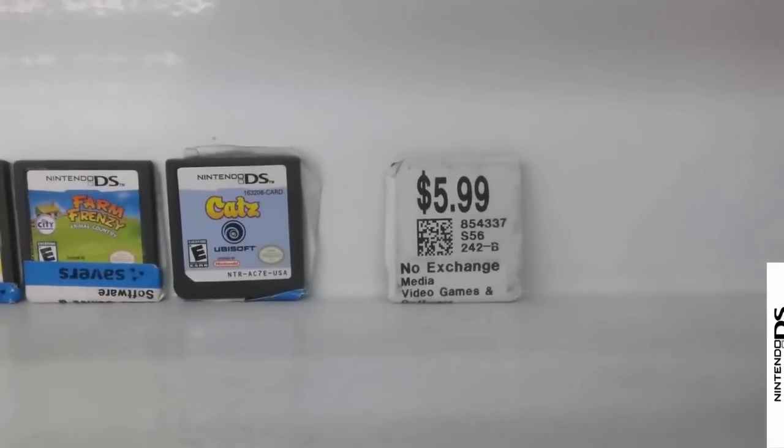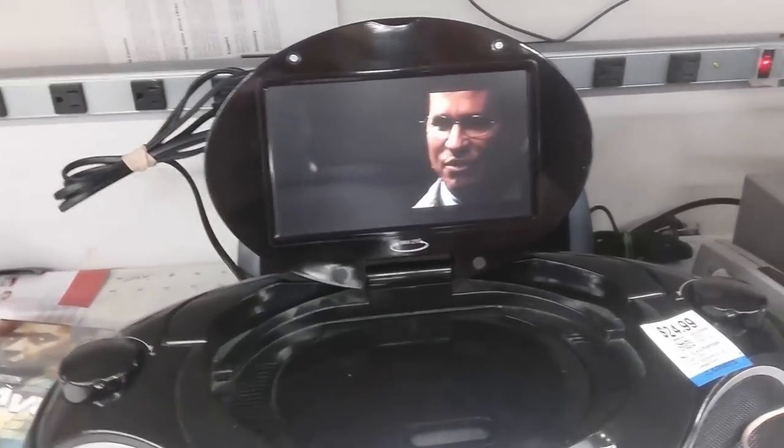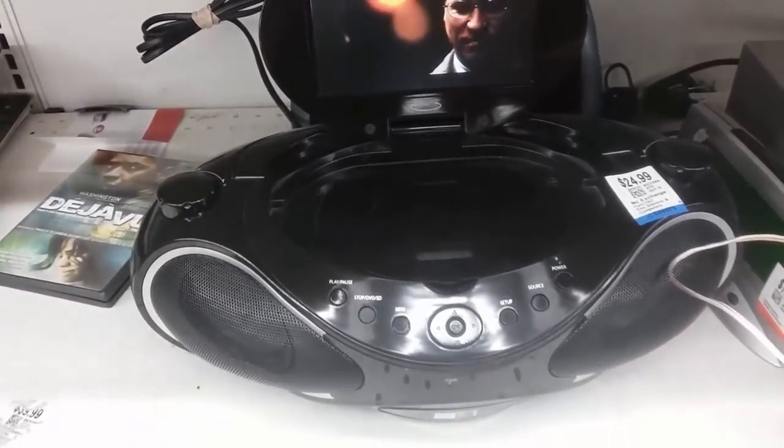Here's this DVD player that's built into a CD player. It just has a screen that flips up and plays it. I've never seen anything like that.